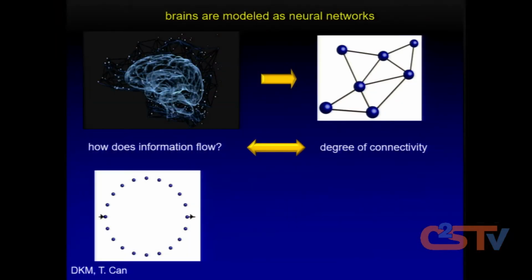To give you an example, I will actually use an example of what we did in my group. I don't work on brains, but we have actually done work on networks. And I want to give you an example that I worked on with one of my graduate students, Tankut Khan. So this is a small network. These are, if you want, the neurons. Each blue dot is a neuron.